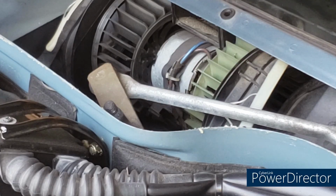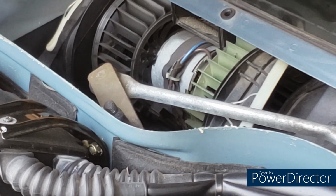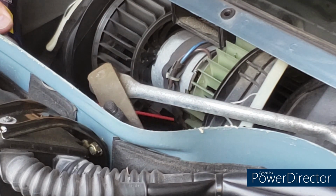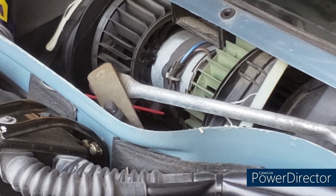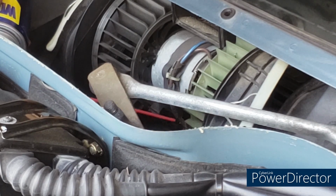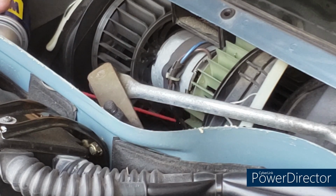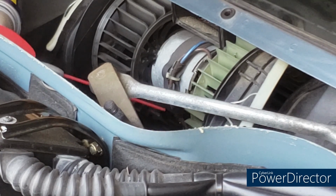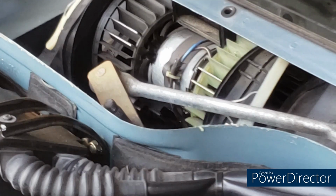So of course there is another side to the contacts that we clean that are still inside the blower motor. These are hard to see even with an inspection mirror, so I'm just going to go ahead and take that same WD-40 and, as best I can, clean out the other side of this on the blower motor itself. And we'll just go ahead and wait for all of that to dry.